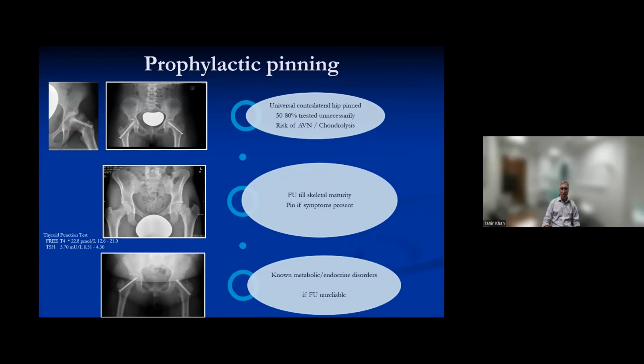So if you want to do in situ fixation for the opposite side, which is the prophylactic pinning of the normal hip, as in this case, you must remember that there's a risk of avascular necrosis, as shown in this patient. We know that if you do universal contralateral pinning, you'll be treating 50 to 80% of patients unnecessarily who may never have slipped. We know there's about a quarter of the patients who slip.